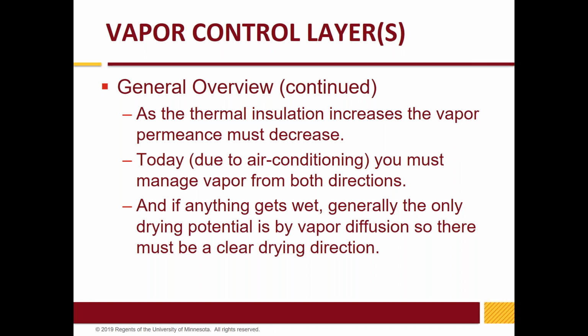Again, with air conditioning, for most climates today and most places, people are air conditioning as well as heating, where you again have significant heating and significant air conditioning. You're going to have to manage vapor from both directions. It's not unidirectional any longer. So that adds a lot of complexity to the problem and adds to some of the new strategies, if you will, for the perfect wall.